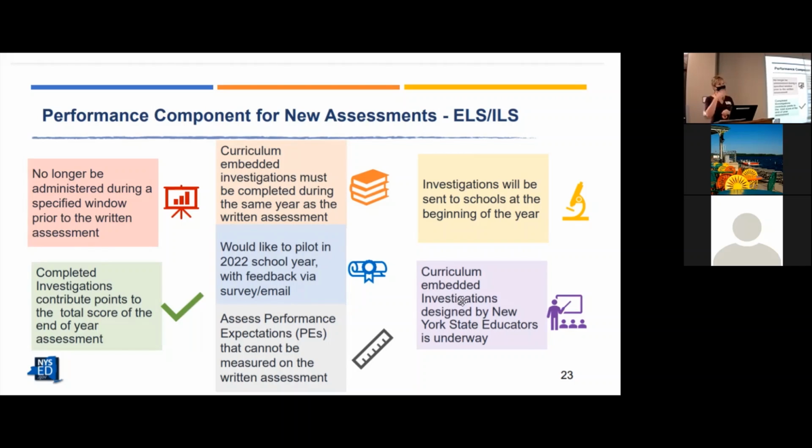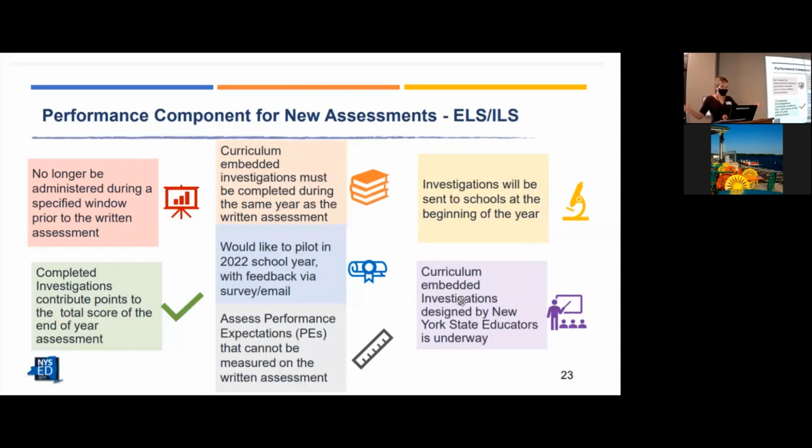They're going to focus on performance expectations that aren't easily done in a test situation. So if you have to conduct an investigation, that's very hard to do on exam day. But conducting an investigation is something I can do in my classroom quite easily. And that's the goal of that. The schools will get your packet of possible investigations, possible embedded tasks, at the beginning of the year. And all of these, as I said, are going to be designed by New York State teachers because we are still allowed to do that in New York State.